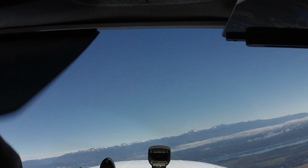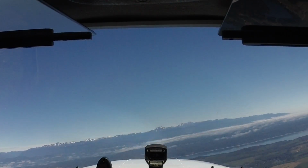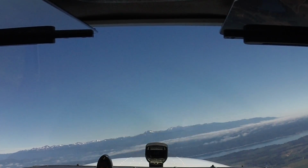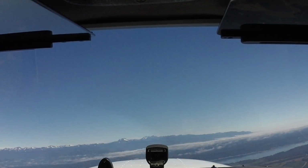Okay, I had an idea just to make it more realistic. Why don't we make believe we're in a traffic pattern? So let's make believe right now that you're on base. So set me up for a base on 330. So 1,500 RPM and then about 20 degrees of flaps.